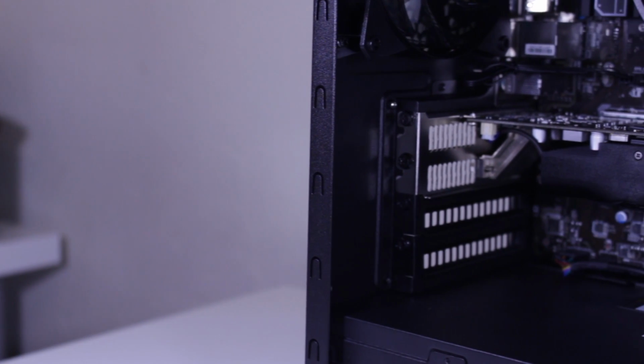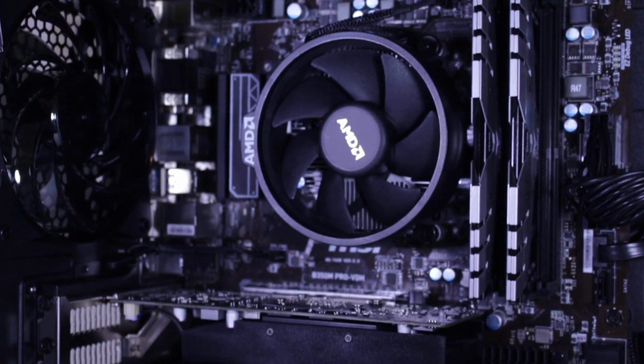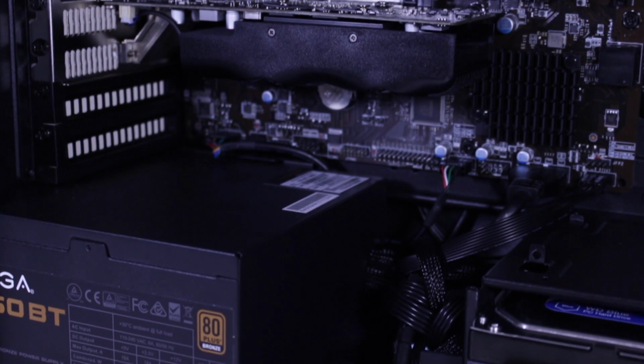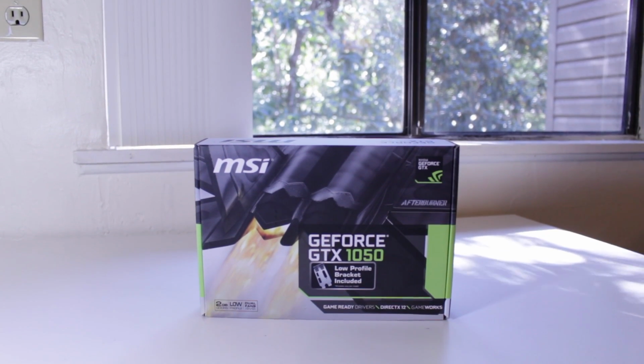Moving on to the graphics card, this was definitely the biggest point of contention for the build. I was hoping to squeeze a GTX 1050 Ti into the build, but the fact the cheapest 1050 Ti right now is around $200, there was just no way to fit it into the budget. This meant I had to settle for the GTX 1050, which is still a really good 1080p video card.